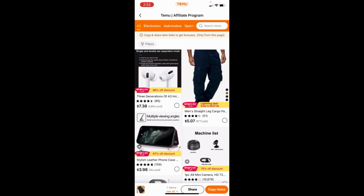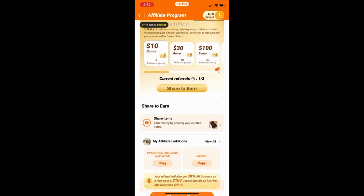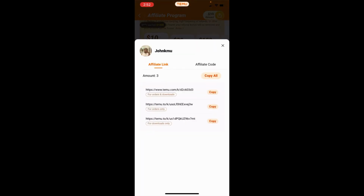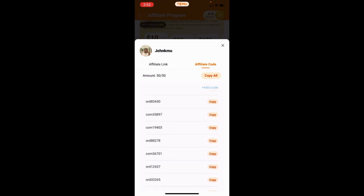Other than that, basically you sign up, and then they will give you a code. By the way, here are the codes. Here are the codes for all orders, and the first one is for all orders and all downloaders. If you are new to Temu, you can download it using the links. And then for any promo codes, just use these right here. You can use any of these, by the way, any of mine.